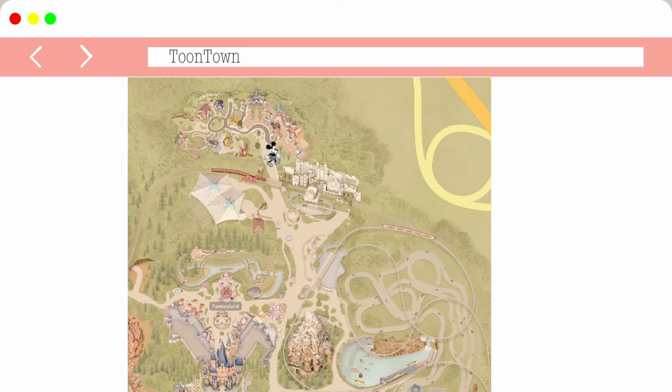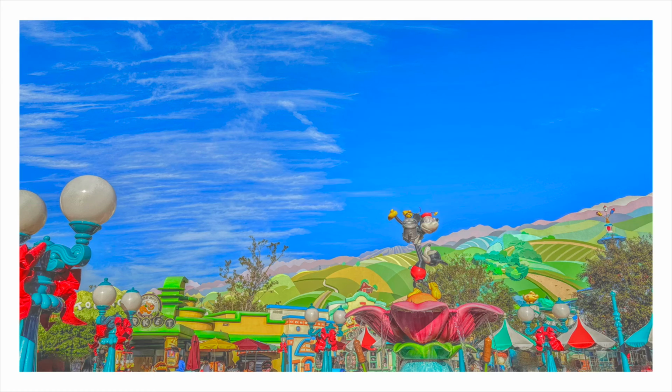Let's head back up to Toontown where we'll hit three rides: Roger Rabbit's, Mickey and Minnie's Runaway Railway, and Chip 'n Dale's Gadget Coaster.